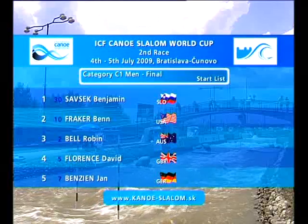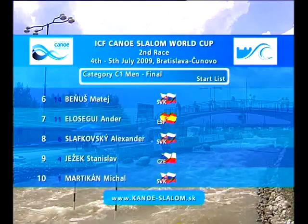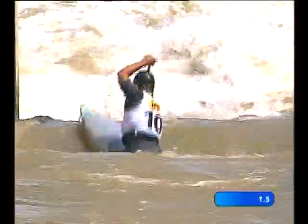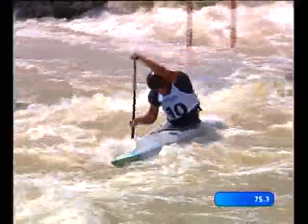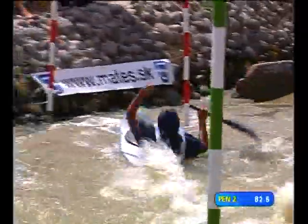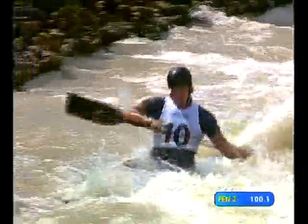Whitewater racing continues here in Čunovo with the men's singles canoe, anchored by Olympic champion Michal Martikán from Slovakia. Top of the course now from the United States, Ben Fraker, and in these canoes, the athletes are kneeling on two knees, using a one-bladed paddle. Same rules still apply. 2 seconds if you touch the poles, 50 seconds if you miss. Ben leaning on the back deck there. Good World Cup race for Ben.